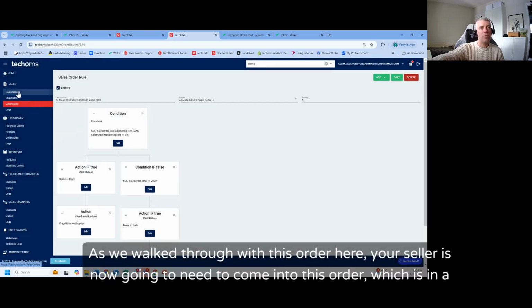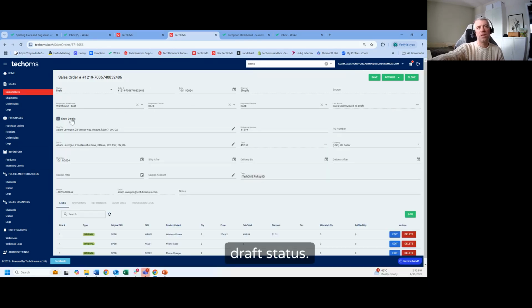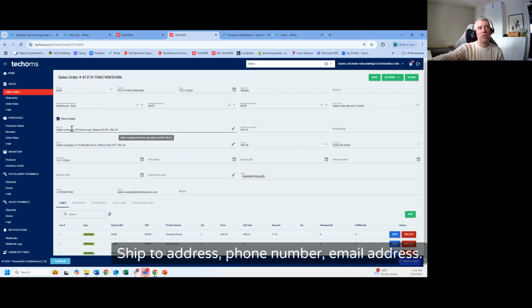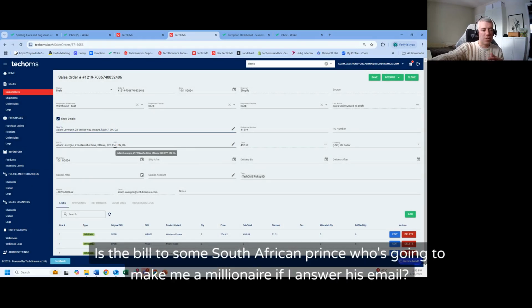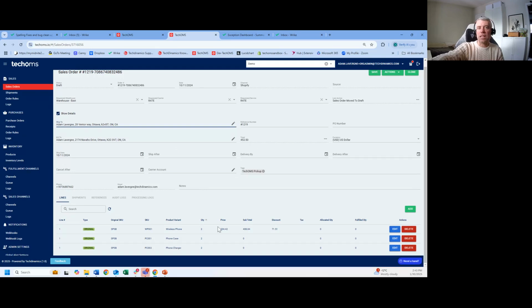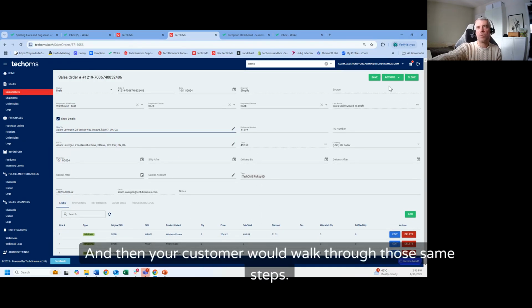As we walk through with this order here, your seller is now going to need to come into this order, which is in a draft status. They're going to have to look at their different points of consideration. Ship to address, phone number, email address. Is this a known email address that we've been burned by before? Is the bill to some South African prince who's going to make me a millionaire if I answer his email? There's a business process here that requires a bit of critical thinking. Look at the value, look at the type of product being offered, etc. And then your customer would walk through those same steps.